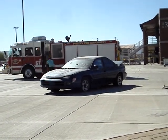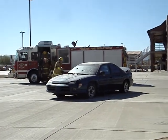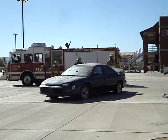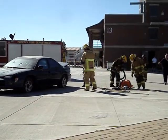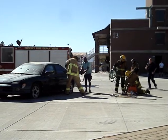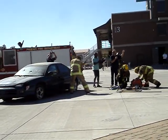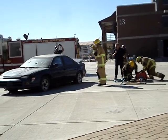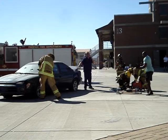Grab it from the car so that other cars won't hit them while they're working on the victim that's inside the car. All these firemen come up, they grab these heavy tools. The first thing they'll do is make a lot of noise. They're gonna bang on the door. They're gonna make an opening here so they can put the jaws of life.